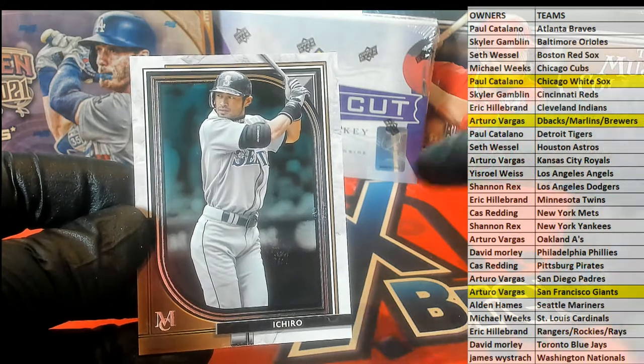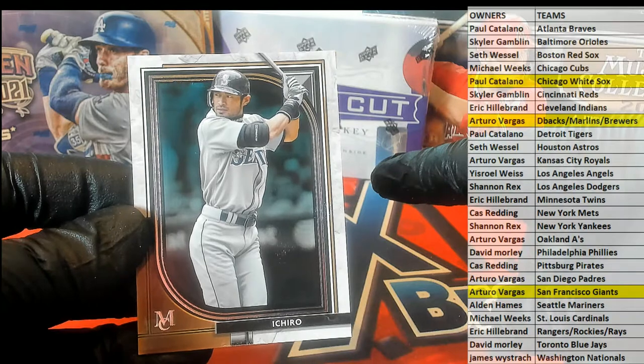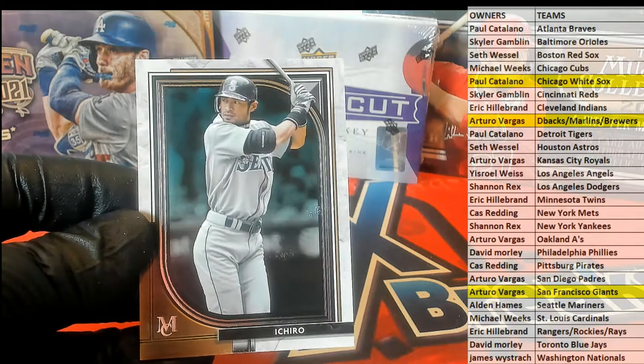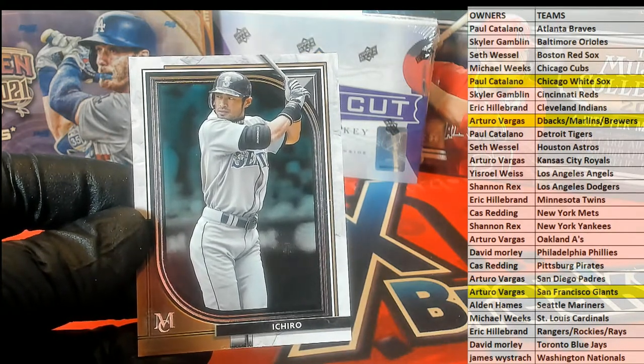Anyways, I'm telling you guys, this card right here. Oh, man. Love it. Good luck, guys. Here we go.